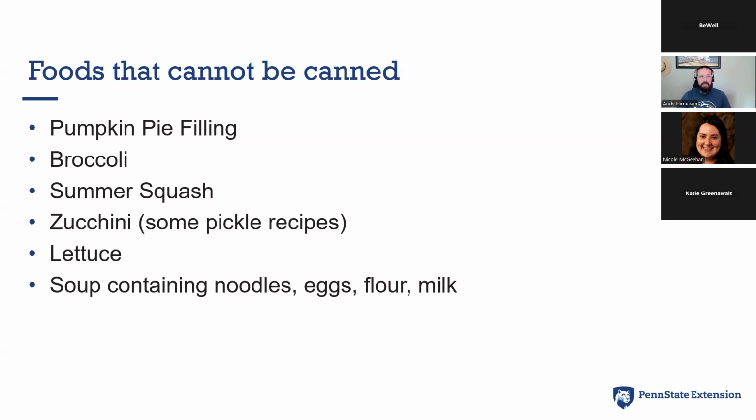Or if you want to make tomato soup, can plain tomato sauce or tomato juice, and then when you go to heat it up, thicken it with cornstarch or flour. You can add cheese and add milk then.